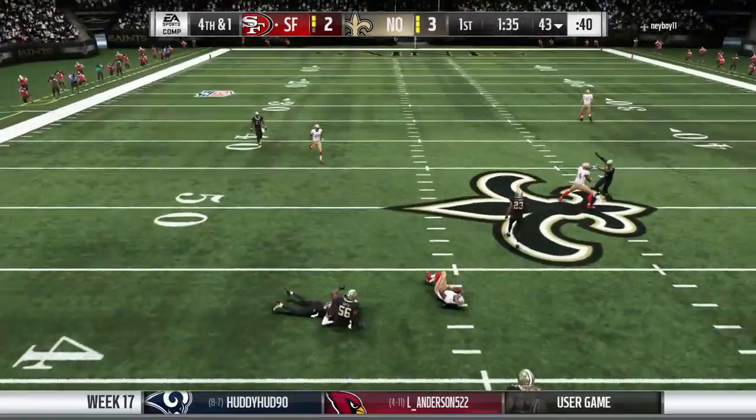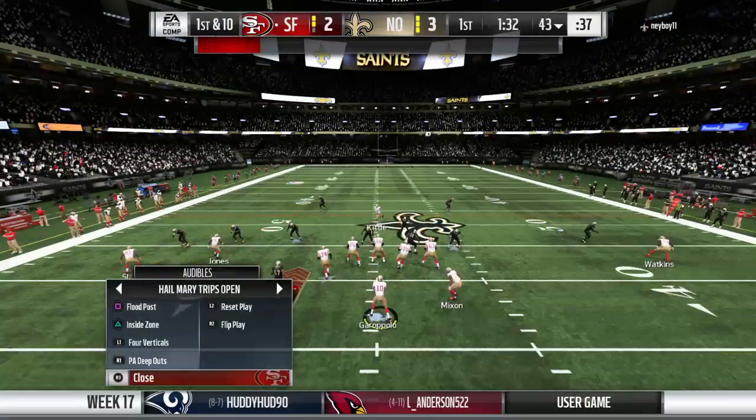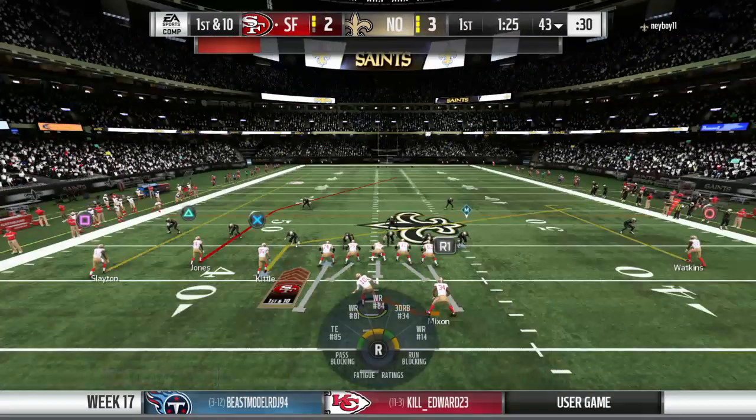And a quick throw here, that's complete. And he's taken down at the 43, but not before picking up the first. A big roll of the dice on 4th and 1, but it pays off. They convert.